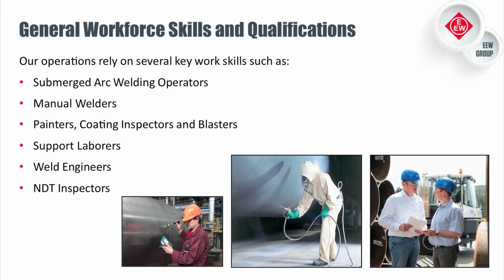Next slide. What kind of jobs are we looking for? I think a lot of you are here to see what positions we are looking for. Submerged arc welding operators, manual welders, and I will go into a little more detail on that. Painters, coating inspectors, and blasters, support laborers, weld engineers, NDT inspectors, and one thing I want to add that we didn't add is maintenance staff. We are really looking for maintenance staff.